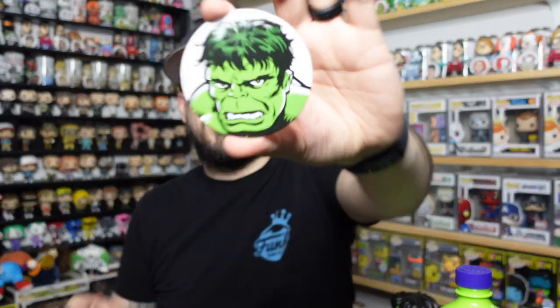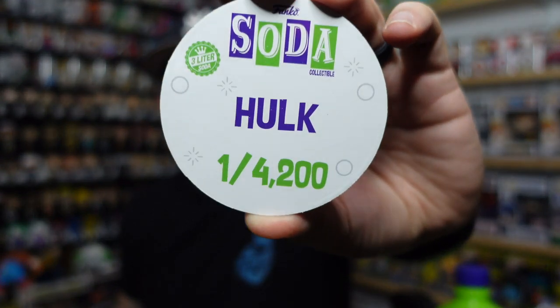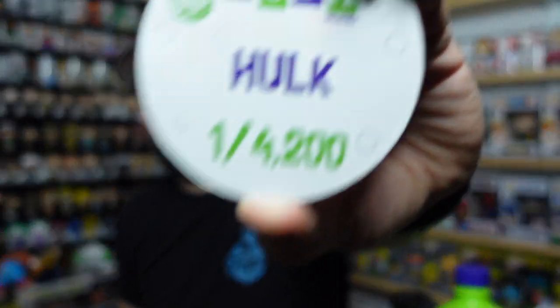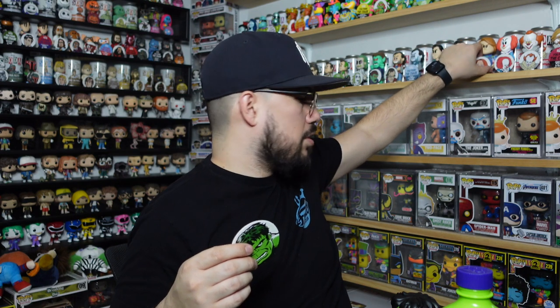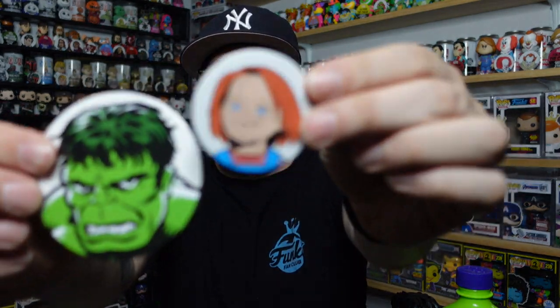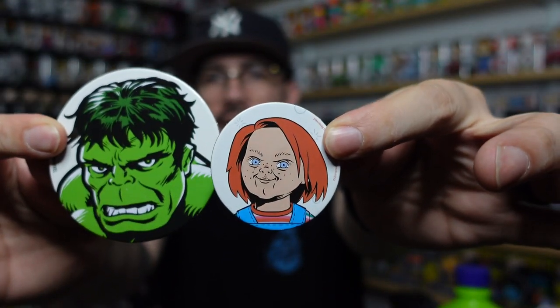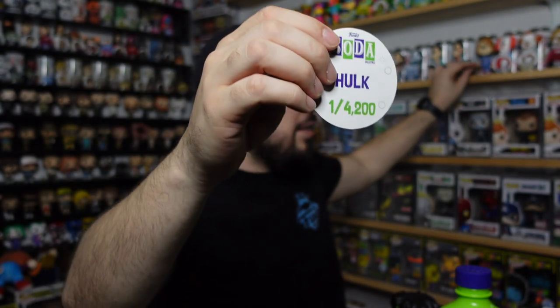This part I kind of like, that the pocket's enormous. Oh, so cool. So there's the Pog. Nice big writing, Hulk, 4,200 piece, and it does say 3 liter up there on the top. And then I'll just show you quick again the difference of how a normal Pog and the giant 3 liter Pog look. So you can see there. All right.